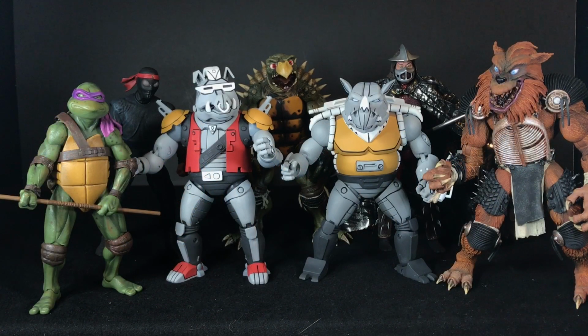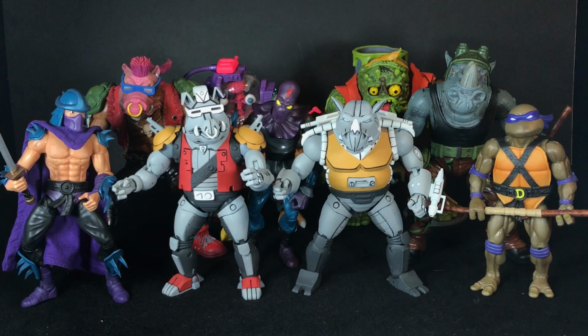Here they are next to some of NECA's movie Ninja Turtle action figures. Now, obviously, these guys are way different. The contrast here is ridiculous. But maybe if you painted these really nice with some kind of metallic paint or something like that, maybe you could try to make them look like movie costumes. I don't know. Here they are next to some of Super 7's Ninja Turtle Ultimates action figures. They look cool next to them, but the Ultimates tower over them.